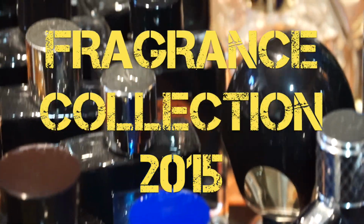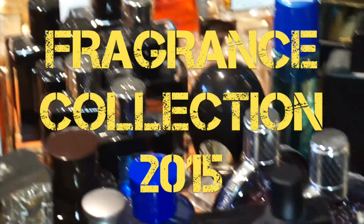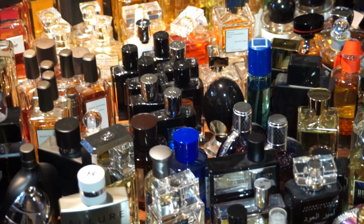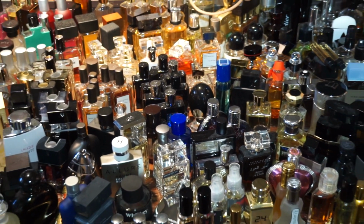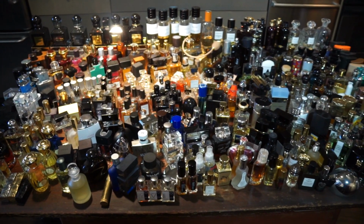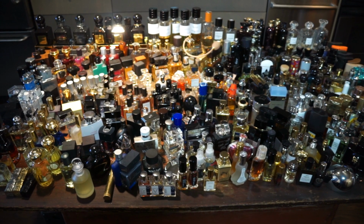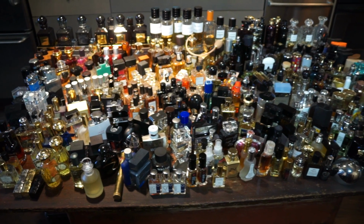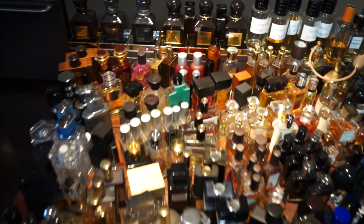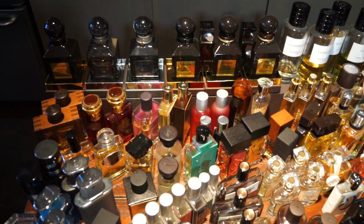So here it is, the collection. Last year was a lot easier to do this collection than this year, because my collection has dramatically grown to a lot more. I have way too many fragrances and it's taking over my life pretty much. But that's a pretty wide shot here of the entire collection. And what I want to do this year is probably start out with groupings of discussions rather than discussing everything.